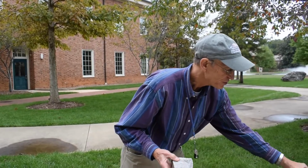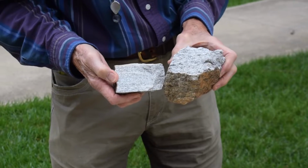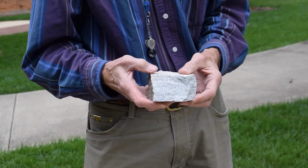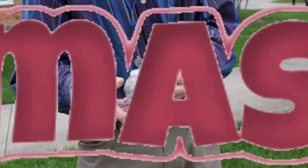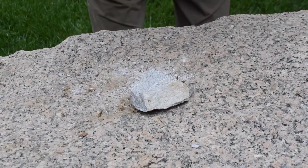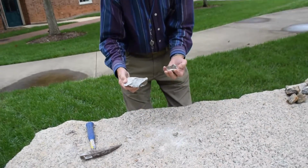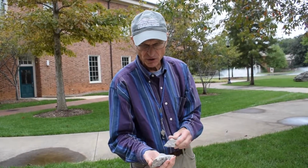The last rock we have is another example of a gneiss. It's different from the first gneiss. You can see it's finer grained, still has that good layering to it. It's just a different variety of what we call the Table Rock gneiss. They're all composed of the same mineralogy, quartz, feldspar, and a little bit of biotite. Again, I think I'll smash this one so that we can make a thin section. Hey, there we go. All right, so this is a good size for mounting on a glass slide for thin section making, so I think we're done with that one.